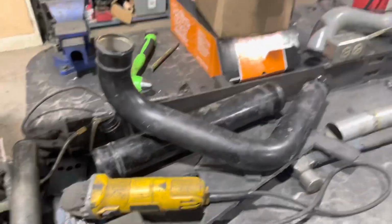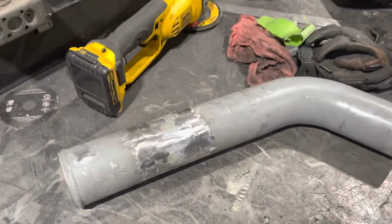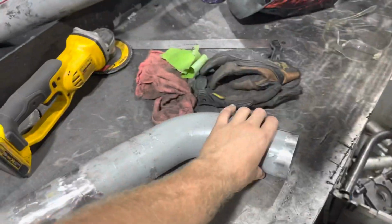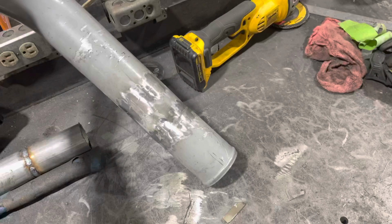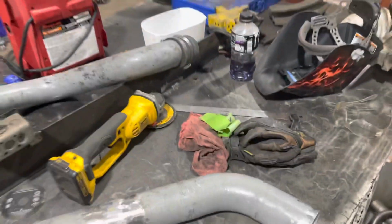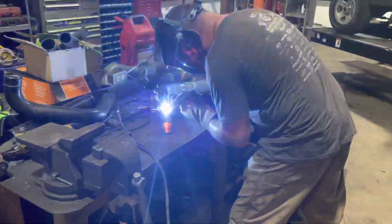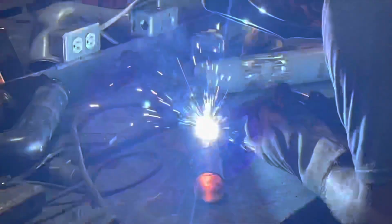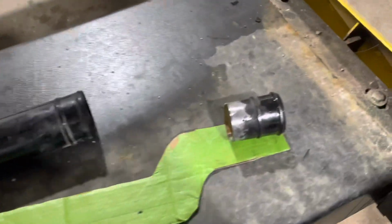Gotta make the other side, but got the driver's side one done. Yep. We got it all mocked up, got this side done. He's cutting the elbow.